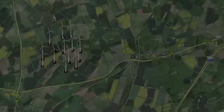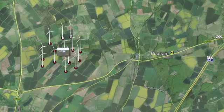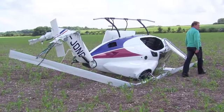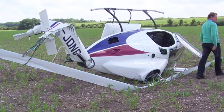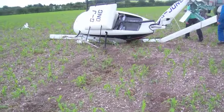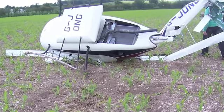In 2009, John George, flying a helicopter from Popham, had an engine failure. From low height, he had no alternative but to land in the field where turbines are proposed. John was completely uninjured, a result which would be very unlikely should wind turbines be erected so close to Popham in future.